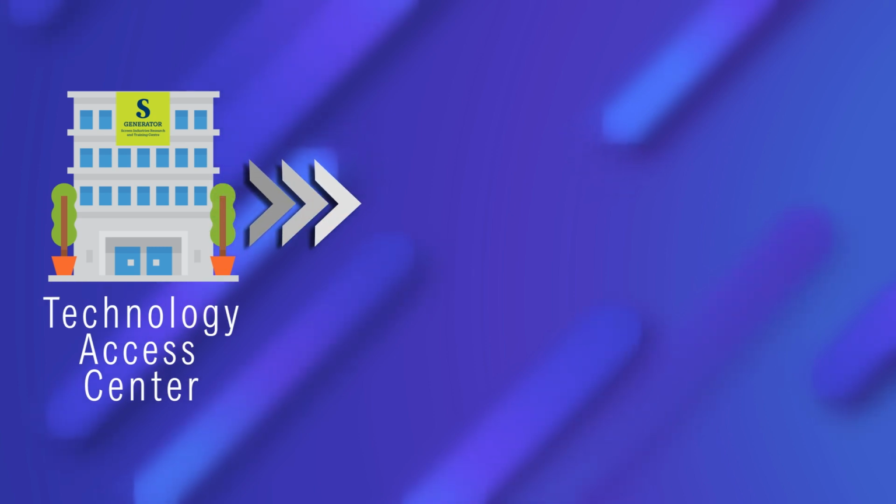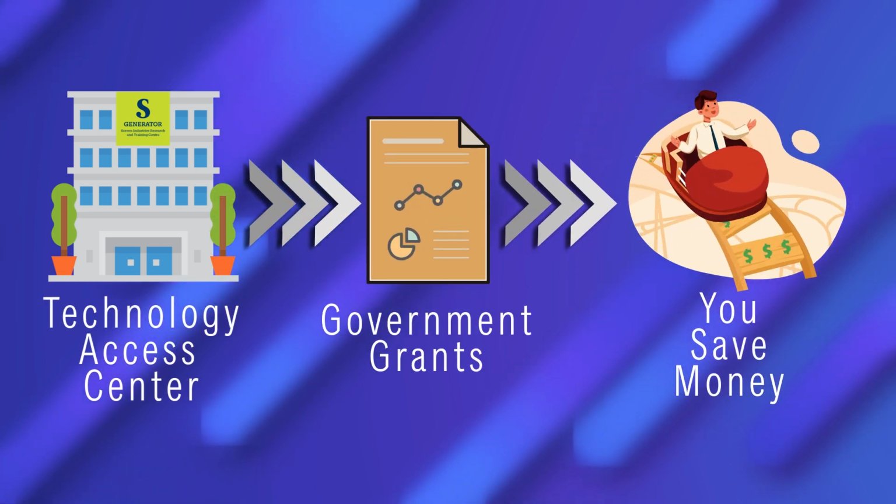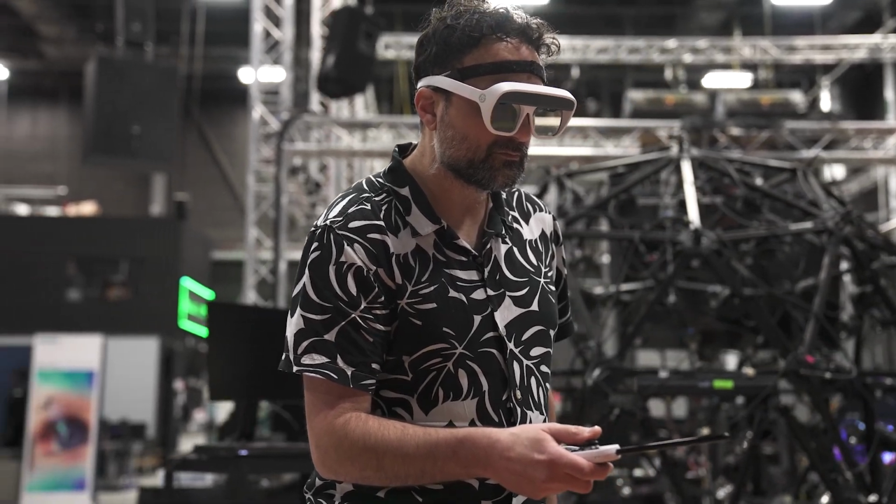And that's fair. So let's look at some scenarios. Keep in mind, CERT is a technology access center, which means we can access government grants to subsidize our fees so the cost to you is much less. Typically, the way we work with companies is one of the following.